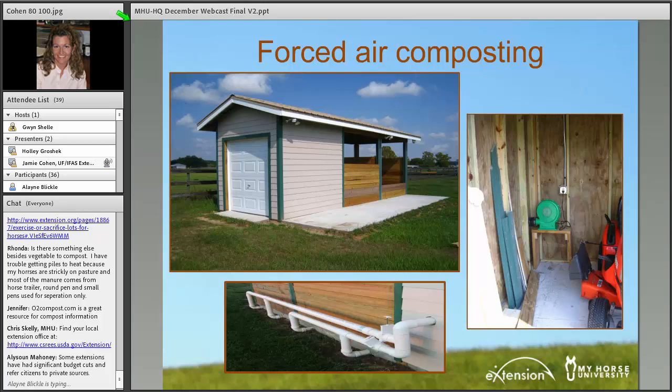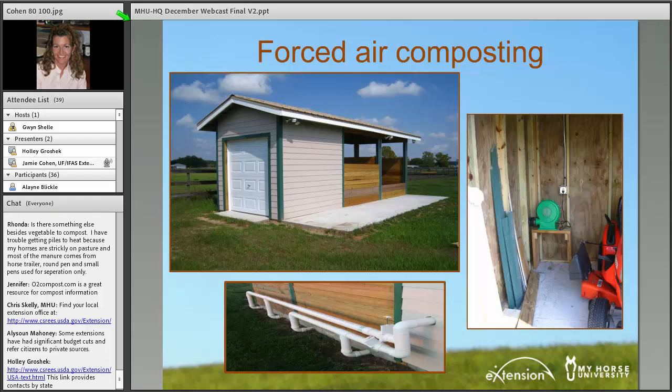But please feel free to always contact me. I always stress that you try to contact your extension agent specifically, because each state and each county has different soil types, different grasses, etc. So it's best to get people in your area that are truly knowledgeable. But for any question that you're not finding answered in terms of manure management, composting, legislation, things like that, best management practices, please feel free to always try to contact me.